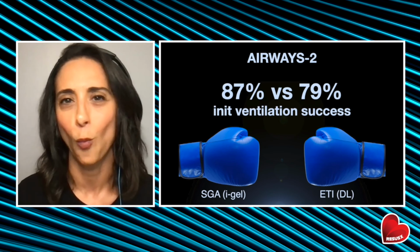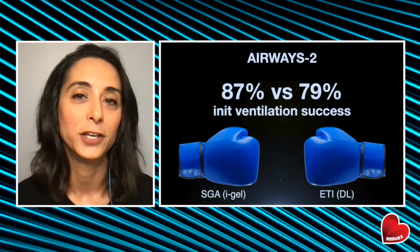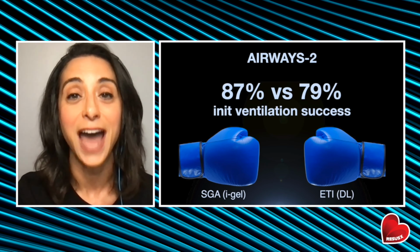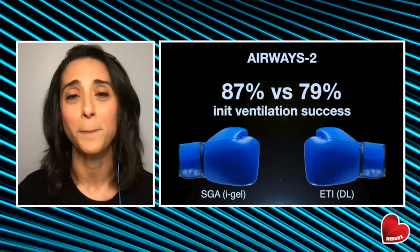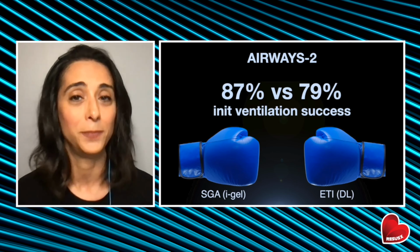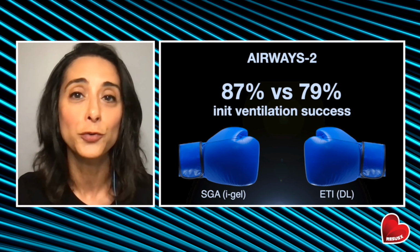Why would that happen in this study when we're randomizing people 1-to-1? As it turns out, a lot of the patients in that endotracheal intubation group didn't get intubated. The paramedics opted not to put the advanced airway in. Why? Because they're more comfortable with the supraglottic airway and they're in the back of an ambulance. They're trying to resuscitate the patient. They're doing CPR. They're giving medications. And so when it came time to do that endotracheal intubation in the patients who had been randomized to that group, they just basically opted not to.